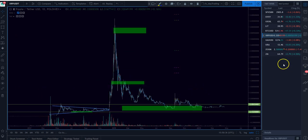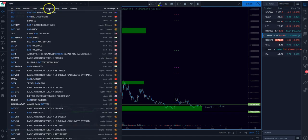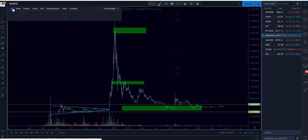Ripple's doing absolutely nothing yet again. Although let's go on to BAT a second. So BAT, BTC, that'll do.